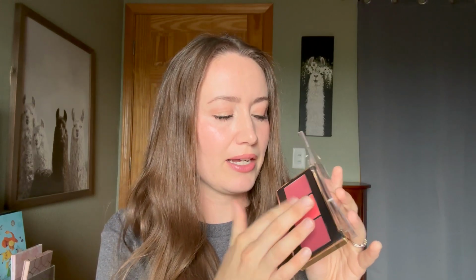Only reason I gave that one away is because I have another coral shade in this cream blush palette from Milani. This is more of a sheer formula in comparison to the one in the single compact. This is another very balmy, easy to blend out formula.